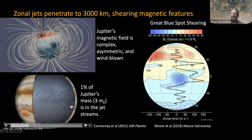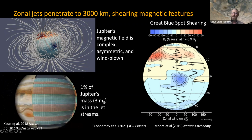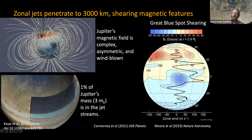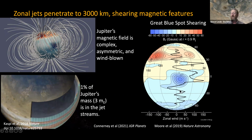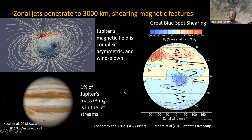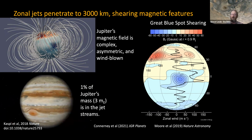On top of that, Kimmy Moore looked at the old data from Voyager, from Jupiter's magnetic field, which, even though it was nowhere near as precise as our data, was 30 years earlier, and compared it with the Juno data, and was able to show that the magnetic field has actually been changing in those 30 years, and it's changing consistent with being dragged along by the winds. So we now think that the magnetic field, while complex and asymmetric, is also windblown. Jupiter's huge jet streams are actually distorting the magnetic field.